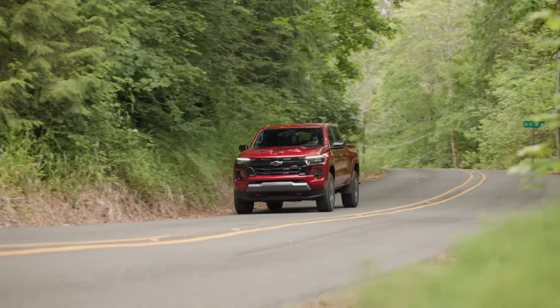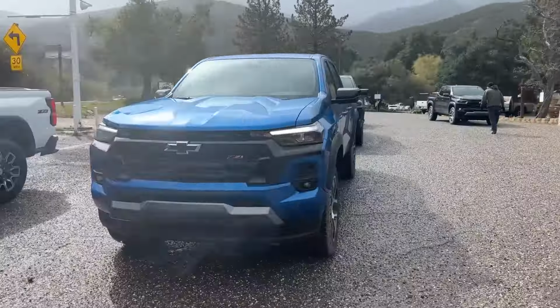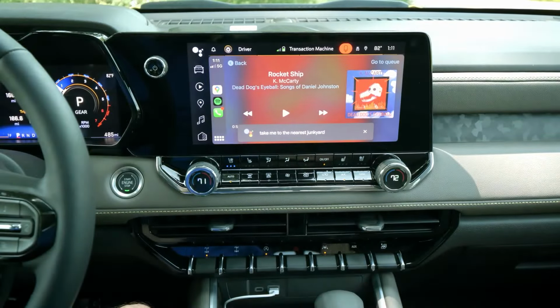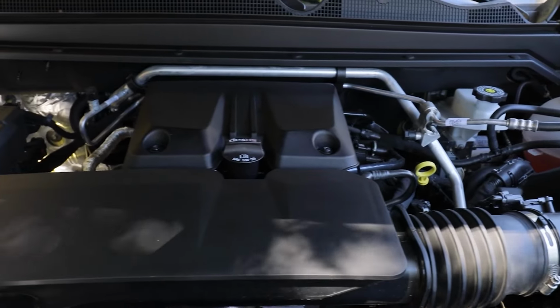The latest generation of the Colorado pickup truck is still hot off the production lines, but the updates haven't stopped rolling. Truckers are still poking around all the new tweaks and tech General Motors baked into the current setup, and just when you think you've got it figured out, another refresh is on the horizon.